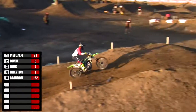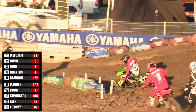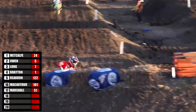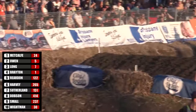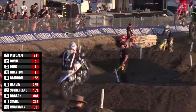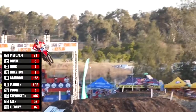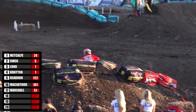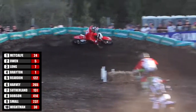Here comes Justin Brayton. As this track gets gnarlier and breaks down more and more and more, I would expect to see Justin Brayton come forward. He gets to the inside of Dylan Long. Just shows a wheel there, just winding a little bit of pressure on Dylan Long. Brett Metcalfe looking for a different line through that next rhythm lane. Brayton unable to get past Long at this point in time. He'll be very patient though. Good lap time there. Brett Metcalfe a 50 dead. Jace Owen going through in a 51.